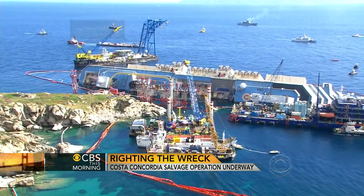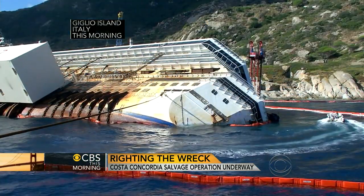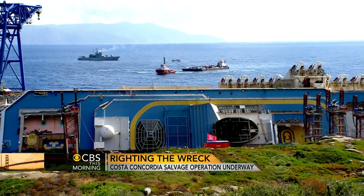Over the coming winter, more flotation chambers will be attached, and the whole structure will be raised and towed to an Italian mainland port where it will be cut up for scrap. That's the plan. Today, the plan hits reality.